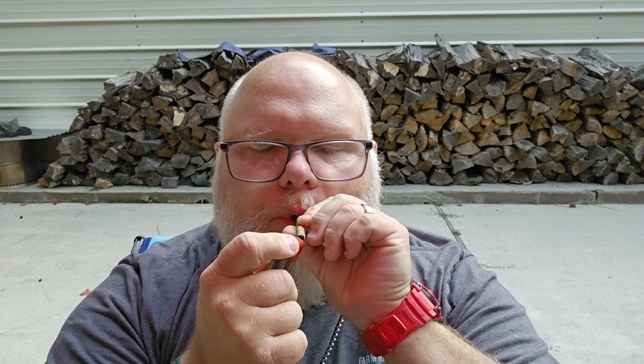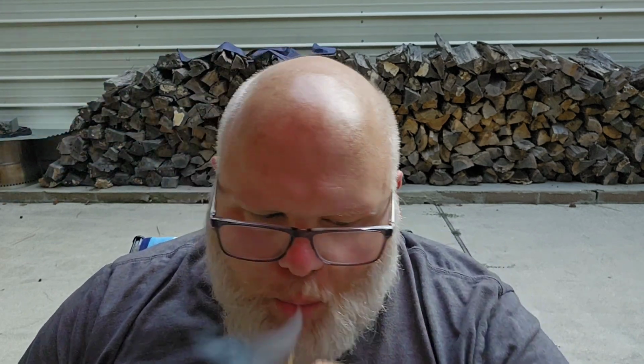Got the old soft flame lighter here. We are loving this. Probably, and I know better than this, gonna have to turn around here because I have a fan going on me right now. Outside here is pretty humid. A little bit more. And we are lit with the Davidoff Mini Cigarillo Gold.